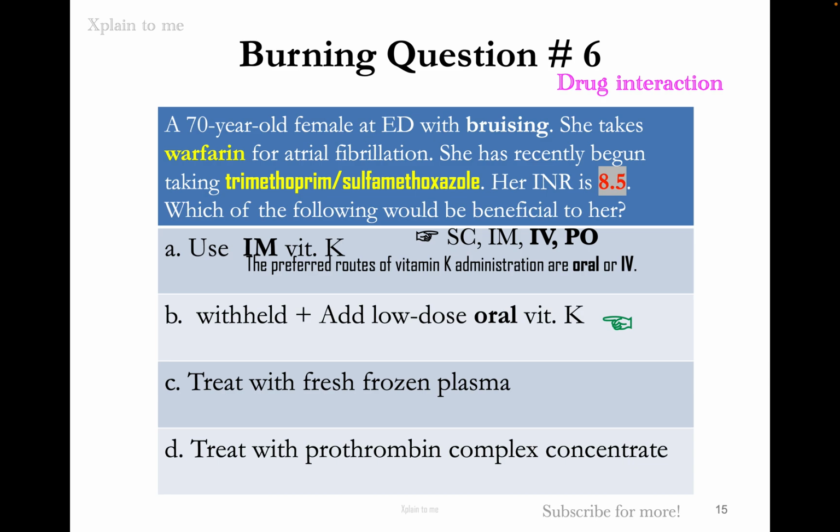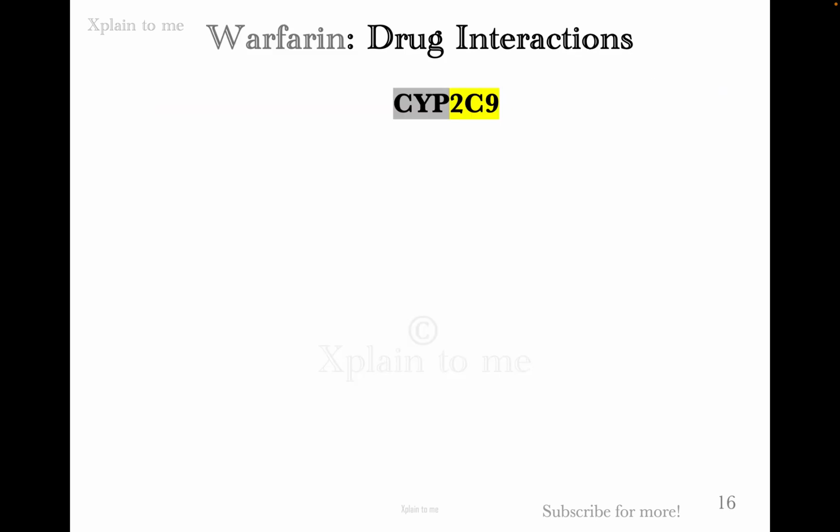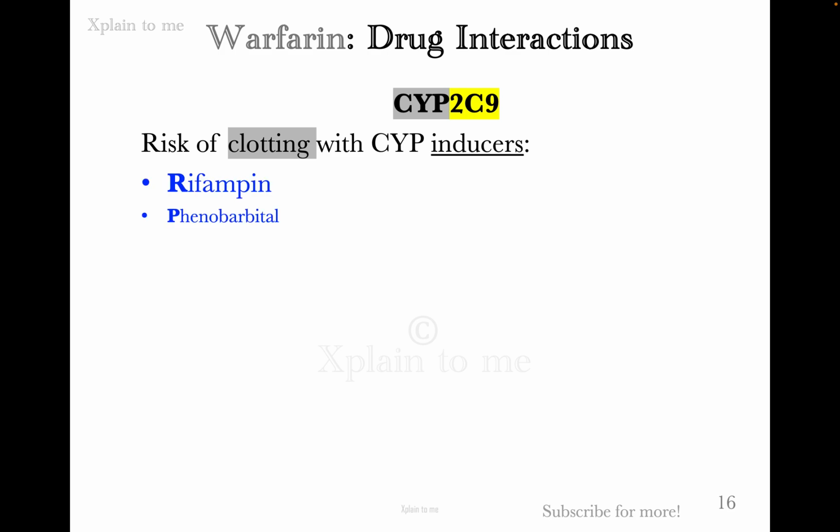The CYP interaction is the big thing. Keep in mind, warfarin is metabolized by a lot of cytochrome P450 systems, CYP enzymes. But out of those, the major one is CYP2C9. Patients are at clotting risk if they combine warfarin with any of the CYP2C9 inducers like rifampin.